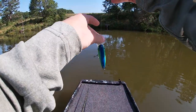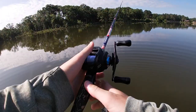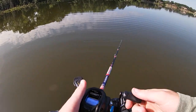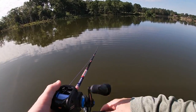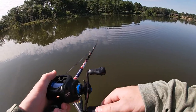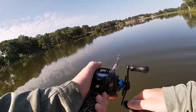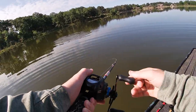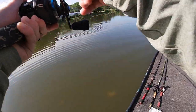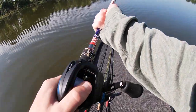Crankbait is knocking them out today, which it has been for a while, which is good. Pretty sure that's what that was. Oh yeah, that's a good one. Oh yeah. This crankbait is just destroying them today. That's an improvement in size. By how much is the question, but not a lot. But it's definitely an improvement.